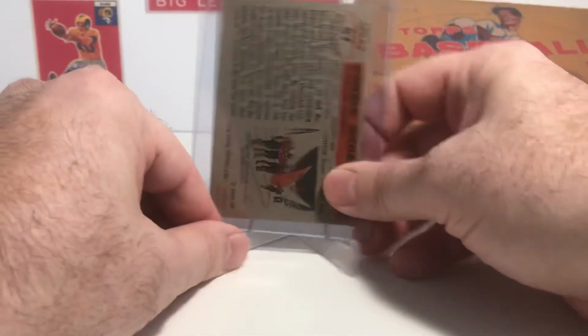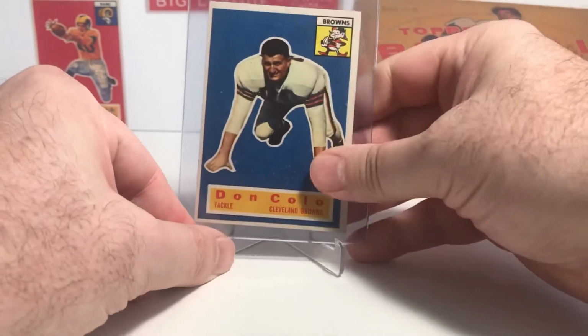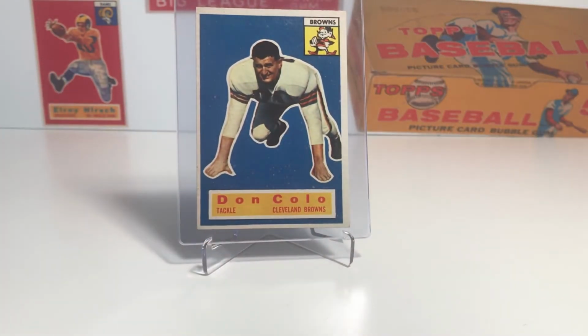And the next card we have here, let's get it turned the right side up, is card number 57 of Don Colo. So, Don Colo, this is an interesting player here. He went to a small high school in Massachusetts. They didn't even have enough students to field a football team, so he didn't play high school football. Now, after he graduated high school, he joined the U.S. Navy and served in the South Pacific during World War II. When he got done with that, he came home, he enrolled at Brown University and played college football there.